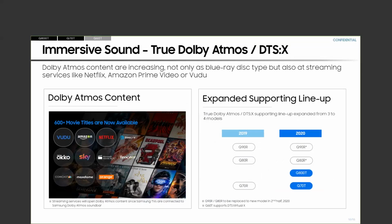You'll notice that we have more Atmos soundbars, and that's really because there's just more Atmos content available. Because a lot more providers are putting it out, we want to give a bigger assortment for customers to be able to choose from. We have the 800 and the 70 that's already available. The 60 technically will support virtualized, and then of course the 90 and 80 will carry over, plus the new models that'll be replacing that later on this half.